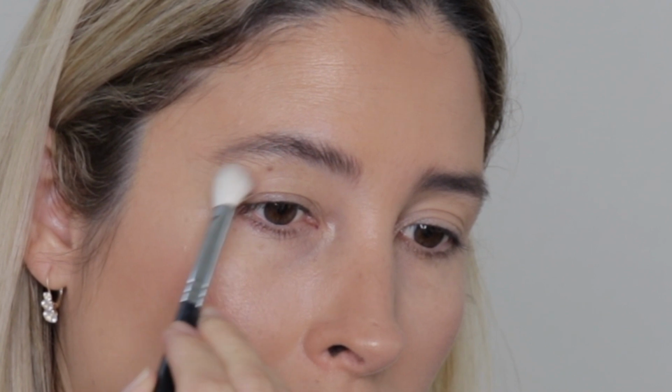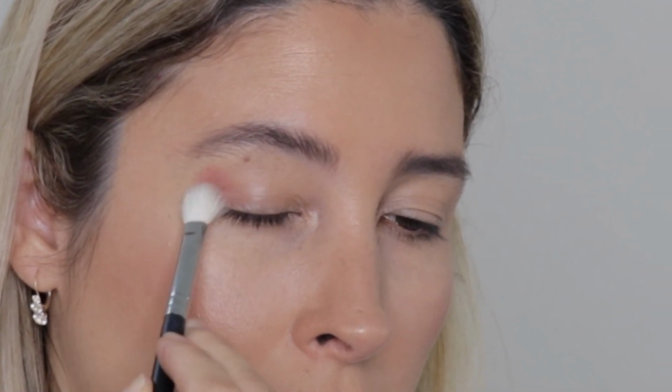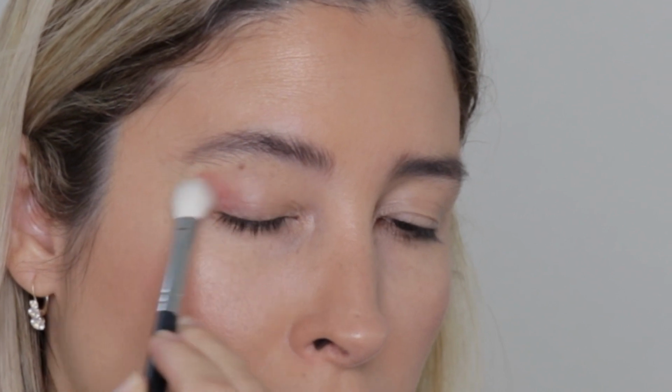I'm going to use this Morphe M433 brush, and I'm going to start with a darker color and place it on. It picks up a lot of shadow. I'm going to place it on the outer corner, and I'm just going slightly and so gentle.